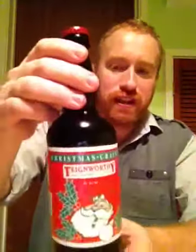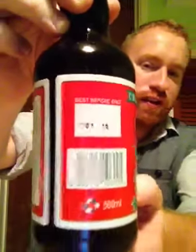This is bottle conditioned. It says they're just expired, it's the 1st, the 15th. But bottle conditioned beer, so keep it for as long as you want. So let's crack this bad boy open. Here we go.